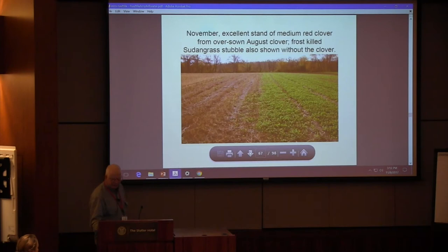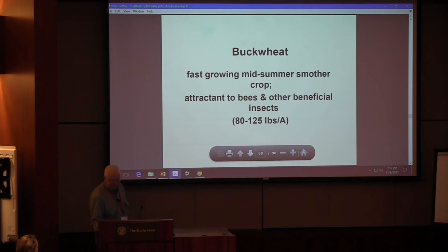Buckwheat, Thomas talked about that. It's a great interruption summer cover crop, great smother crop. It's also really good for harboring beneficial insects, bees and otherwise.